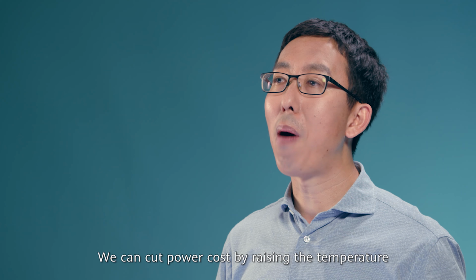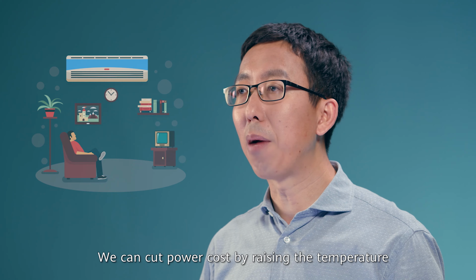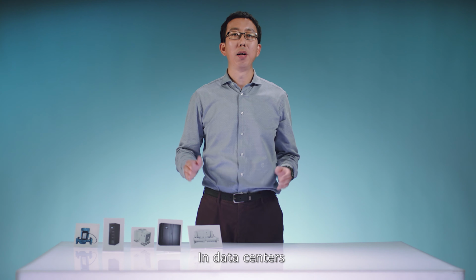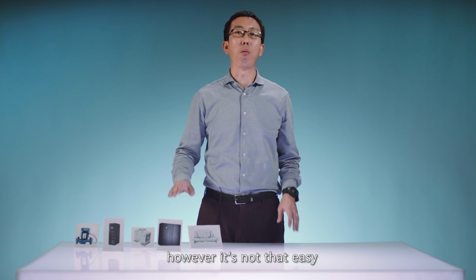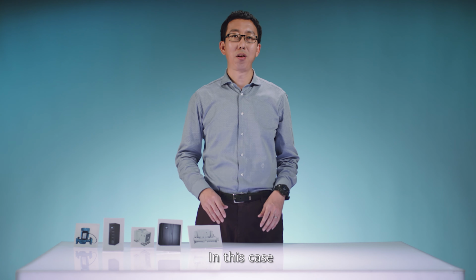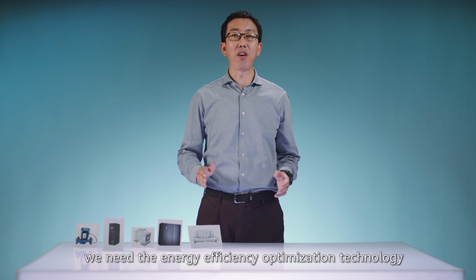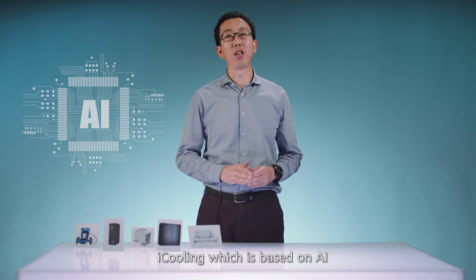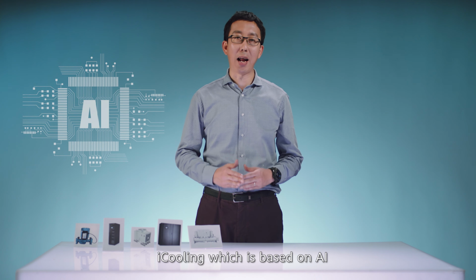We can cut down the power cost by raising the temperature of the air conditioners in our home. In a data center, however, it's not that easy. In this case, we need the energy efficiency optimization technology, iCooling, which is based on artificial intelligence.